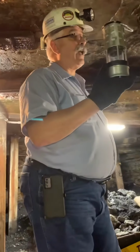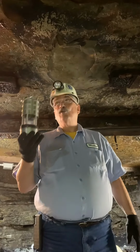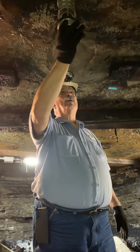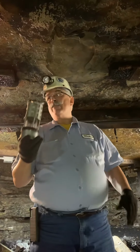So the flame safety light served two purposes. Methane is lighter than air. It's going to be on top. Take that lamp, put it up against the top, and you watch that flame. That flame started to grow. You knew you had methane.